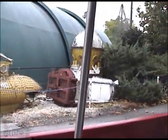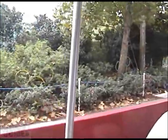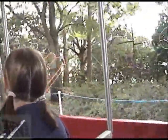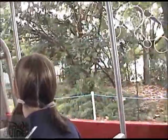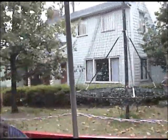We're now headed towards an area known as Residential Street, and if you look off to your right, at the right side of this house, you can see right through this house and out the other side. That's because it's not really a house. It's what's known as a facade, or a false front, meaning that there are no insides and no backs to any of these homes.